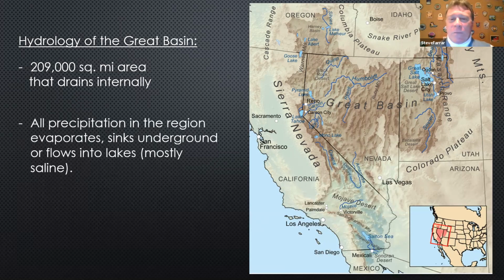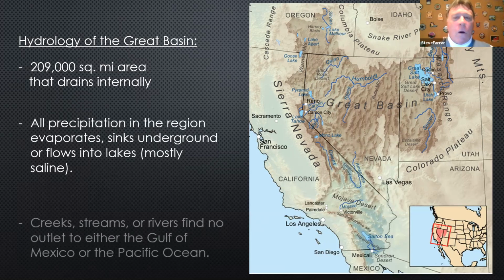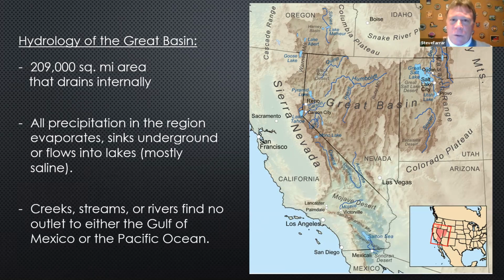It's called the Great Basin because there are no outlets. All precipitation that falls in this region has no outlet over to the Pacific or down to the Gulf of Mexico. It just sinks into the water table. So it's a self-preserved basin.